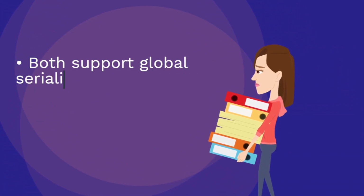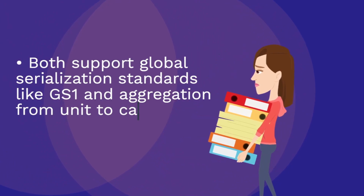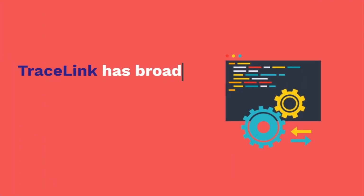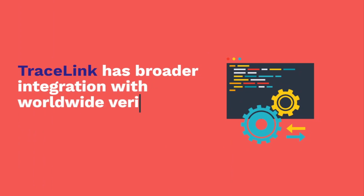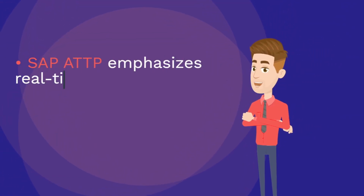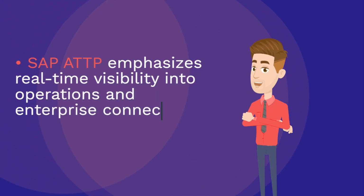Both support global serialization standards like GS1 and aggregation from unit to case and pallet levels. TraceLink has broader integration with worldwide verification repositories. SAP ATTP emphasizes real-time visibility into operations and enterprise connectivity to SAP systems like ERP.